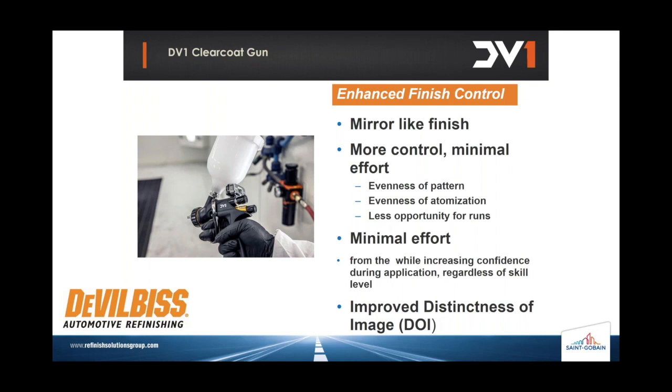So if you haven't seen it or used it, please get a hold of your local DeVilbiss rep. We have demo guns available. We also have demo forms available where we sell demo guns to distributors at discounted prices. So we can get you that contact information if you need it and make sure you have that information.